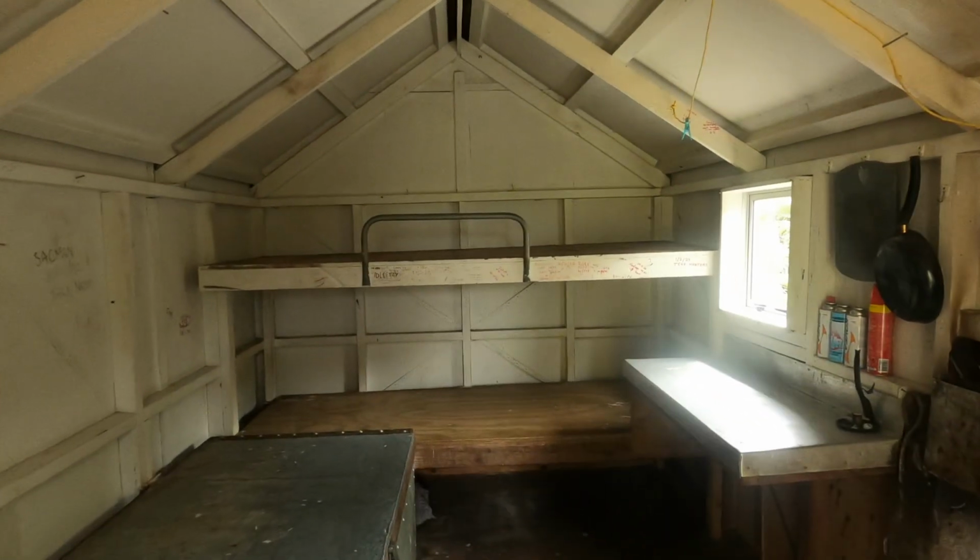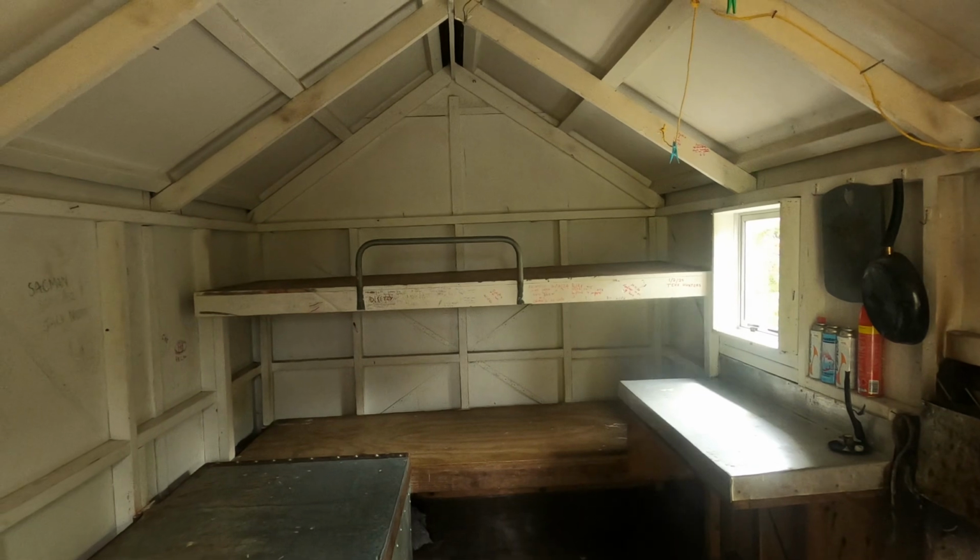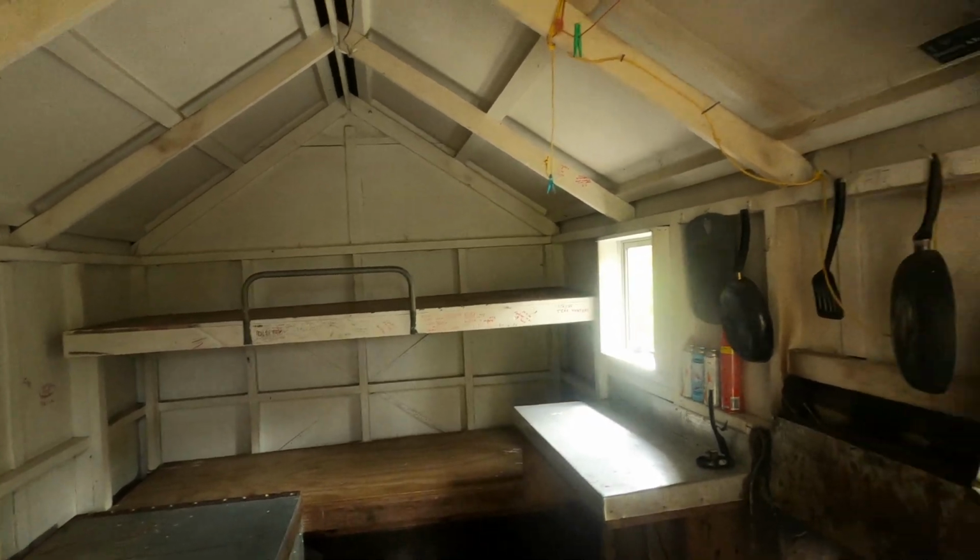There we go, another cute little hut. Ooh, she's hot in here though.